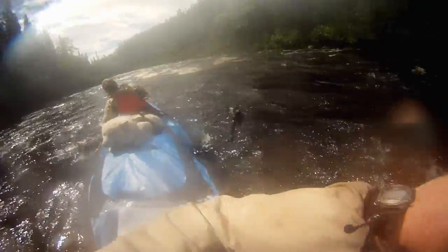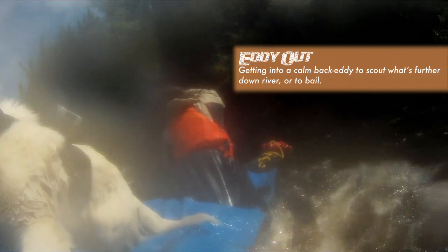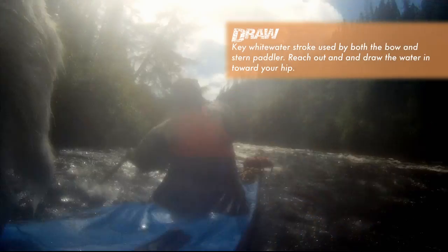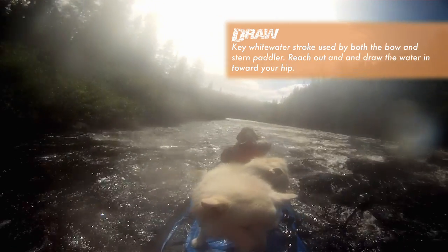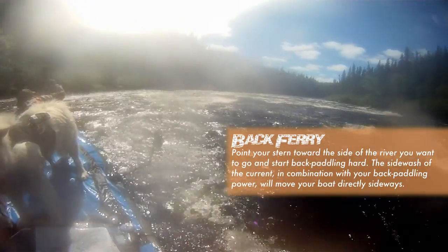Okay, back paddle. Back sweep, back sweep. Eddy out. Nice. Okay, back sweep. Back sweep hard, hard, real hard. We're gonna back ferry right in a little bit. That's it, keep going hard, hard.